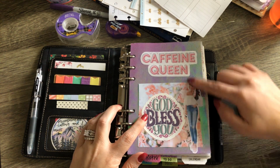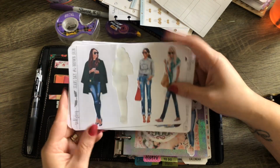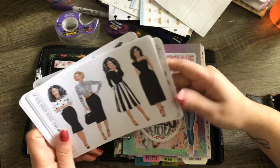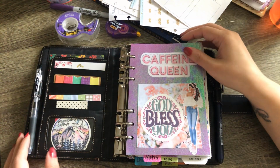So, Red Lyrics, everybody always asks, guys, please stop asking. Red Lyrics on Etsy. That's where all of these stickers come from. You can go buy them yourself, friends.